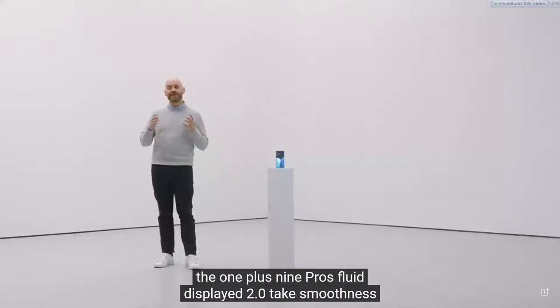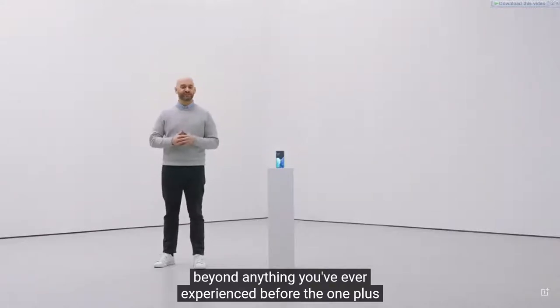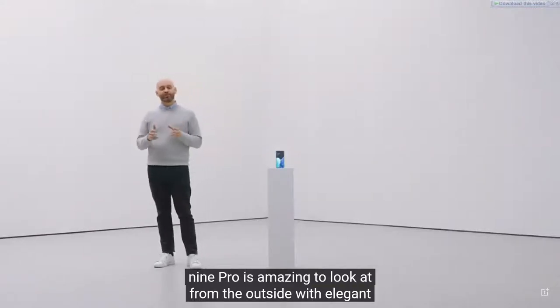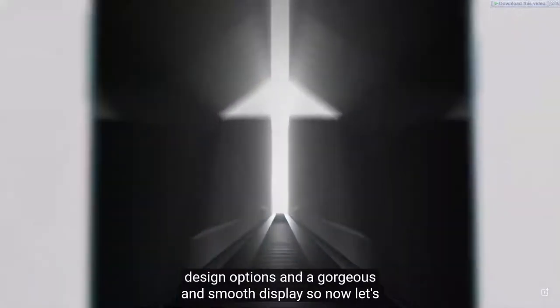The OnePlus 9 Pro is amazing to look at from the outside, with elegant design options and a gorgeous and smooth display. So now let's take a deeper look at the inner workings of the OnePlus 9 Pro, starting with performance.